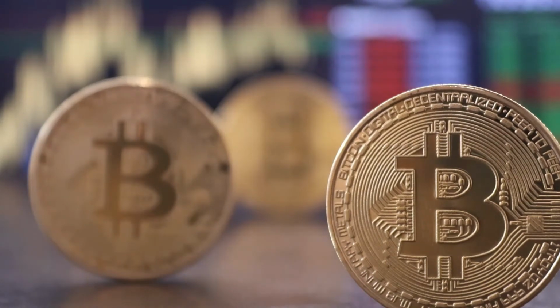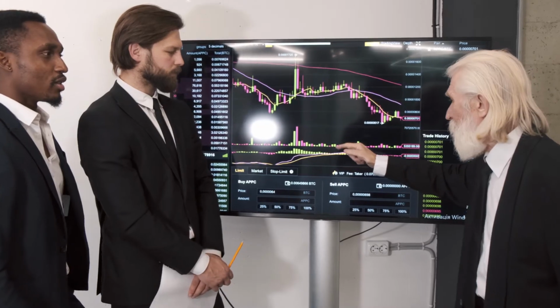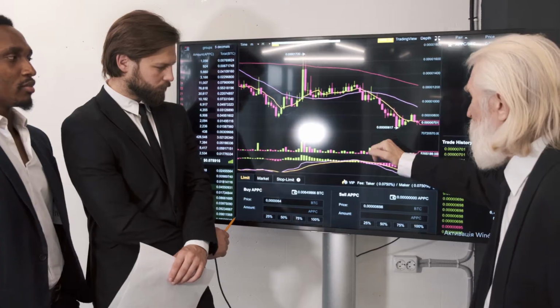Bitcoin is going crazy right now, and I'm sure that some of you are looking for how to cash in on the opportunity. So today I'm going to show you how you can buy Bitcoin using mobile money right here in Ghana.